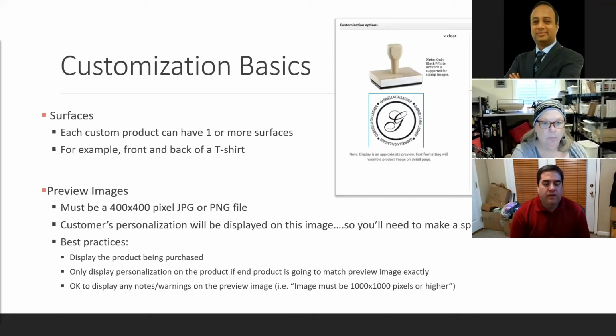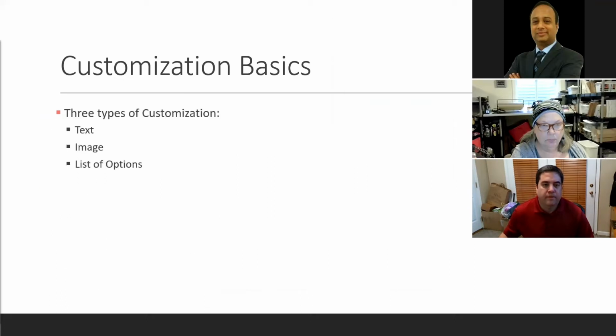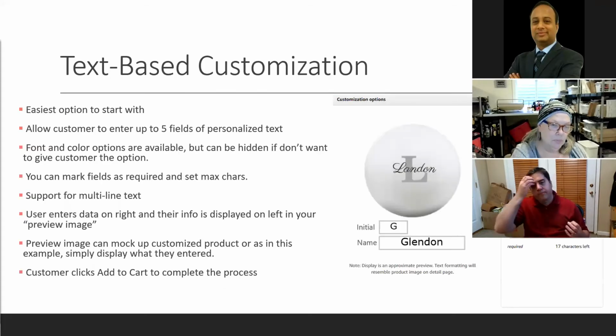Okay. Best practices, usually in this customization image, you want to show them the product they're actually buying. If there's a design that they're buying, you want to show them that design, and you want to show them their customization text. Now, there's three kinds of customization that Amazon supports: text-based customization, image uploads, and a list of options, which is basically a drop-down selection. So I'll go through those real quick.